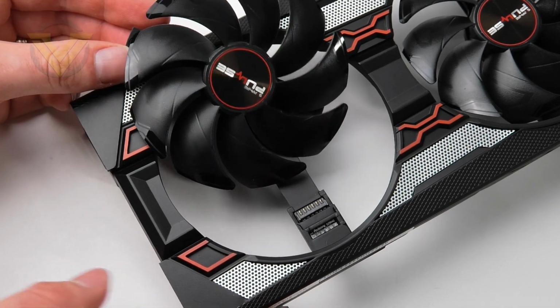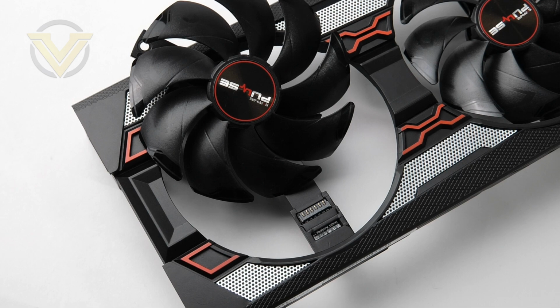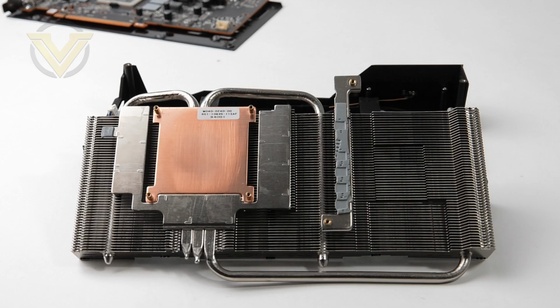Those fans also use 0 decibel technology, so when you aren't gaming, those fans will stop spinning. Both fans sit on top of this large one-piece heatsink, which uses triple copper heat pipes. VRM and VRAM is all handled by the heatsink itself with direct touch. And you can see there is a copper base plate in the center for the GPU.